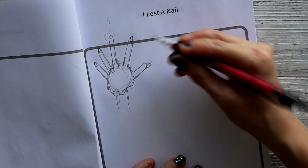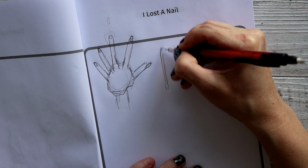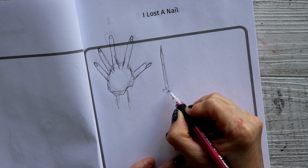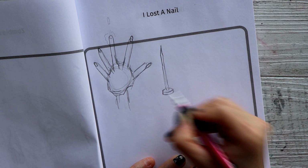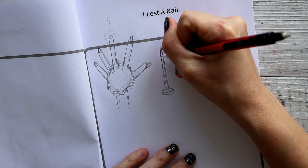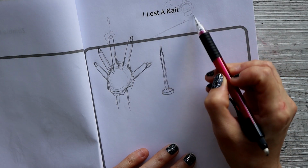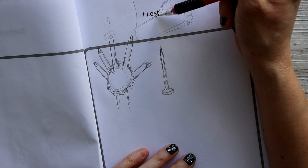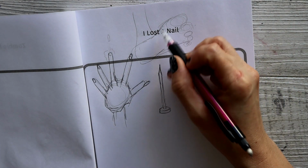Okay, so the second thing that comes into mind is an actual nail that you bash into wood, or a wall to hang pictures up. You could have lost a nail and it's sitting somewhere where it could potentially go into someone's foot, like they're going to step on it. Maybe there's an idea.